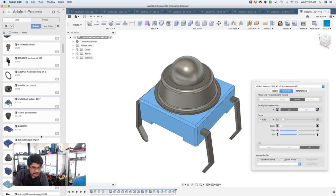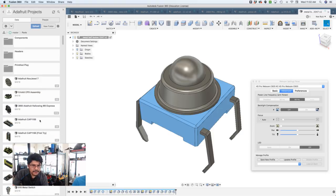There's some other parts, but I think that's all of them for now. We'll keep adding more as we get there.